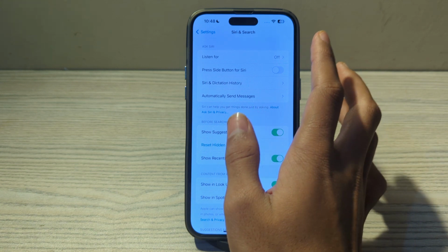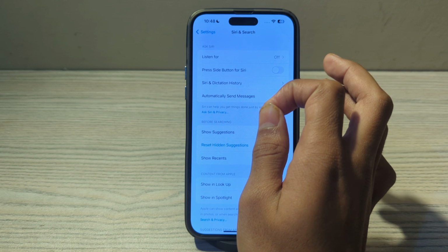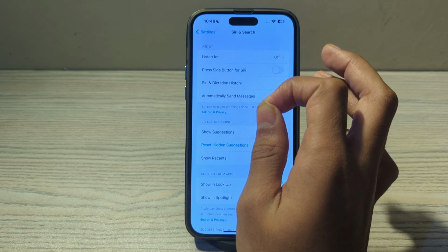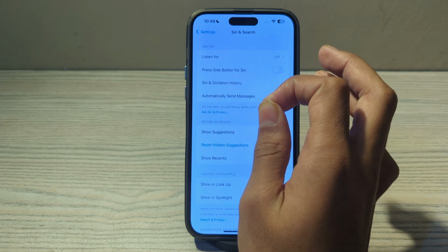After this, what you have to do is check for background noise. Make sure you are in a relatively quiet environment when trying to activate Hey Siri. Background noises can interfere with the detection of the wake word.